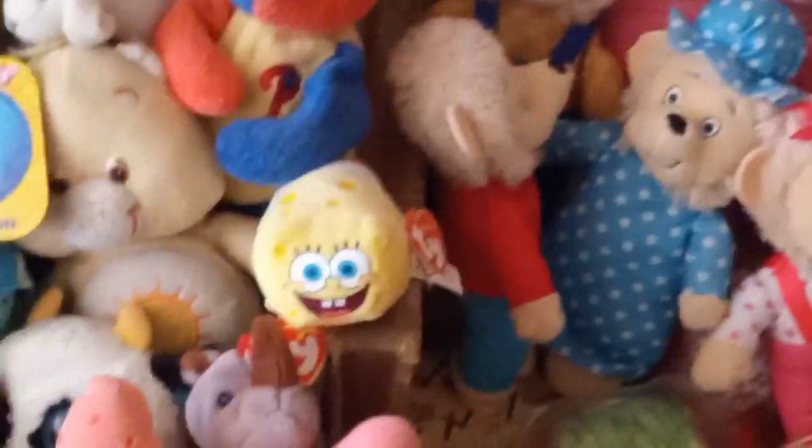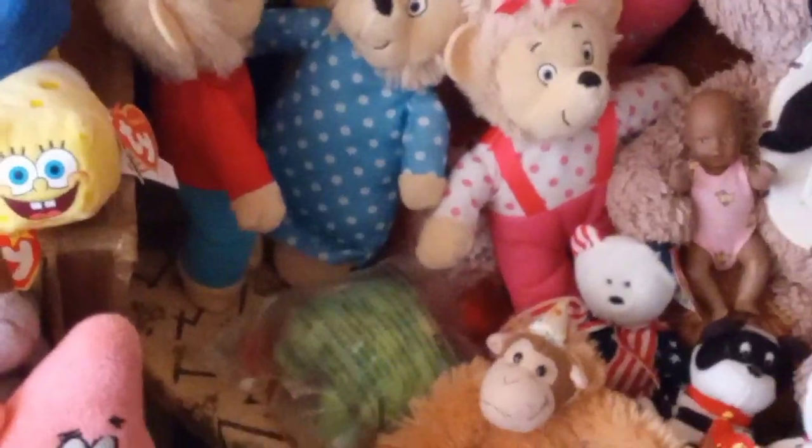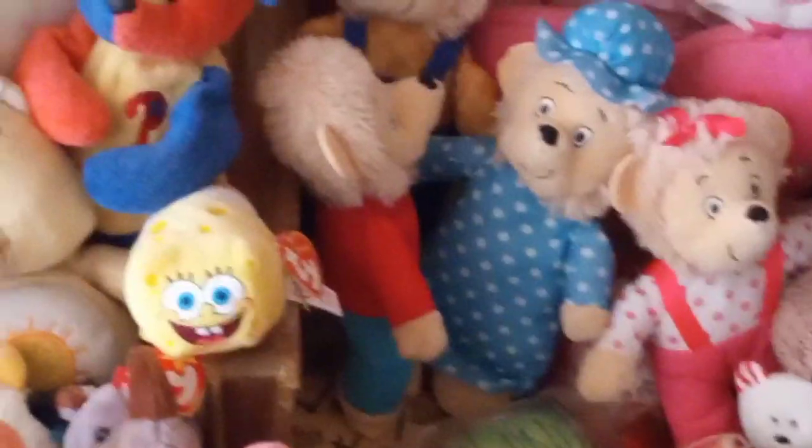Today, guys, is going to be a video on my Berenstain Bears collection. I don't have a lot of Berenstain Bears. I got these four. I wanted to get a new Brother Bear because mine's eyes are wonky, but I think I like them that way.